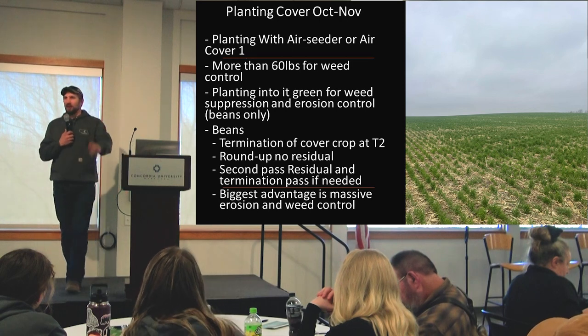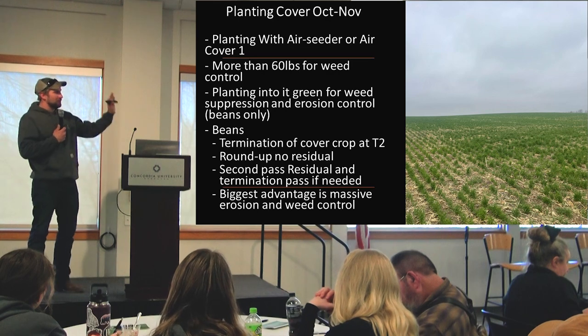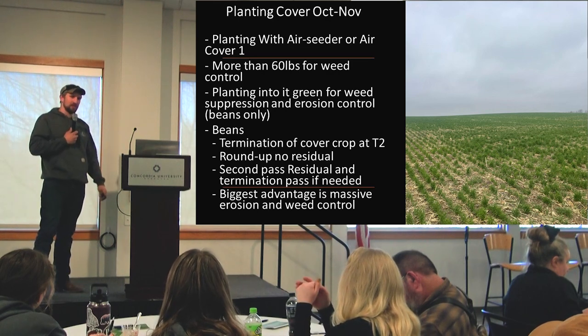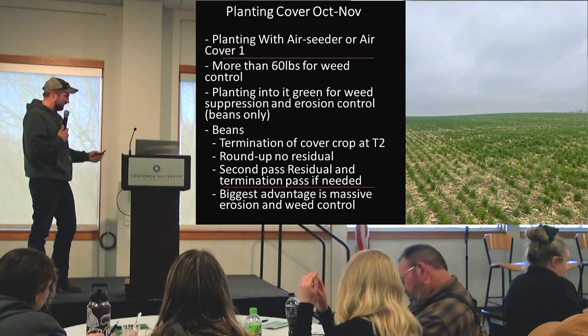We don't live in flat square ground. We have a lot of contour, stuff like that. Cover crops has helped us eliminate a lot of contour issues we've had. But as far as erosion control, there's really nothing better.